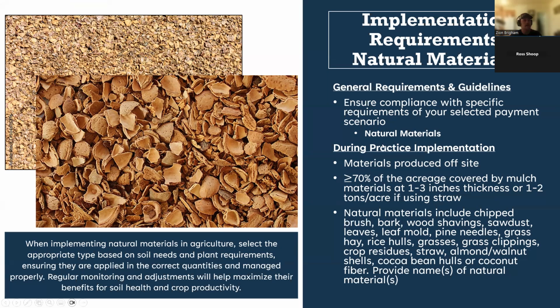Make sure you're compliant, making sure you do have that natural materials on your replan or your application that you submitted. During that practice implementation, materials must be produced off-site. That is important. Greater than 70% of the acreage covered by mulch at a 1 to 3 inch thickness or 1 to 2 tons an acre if using straw.